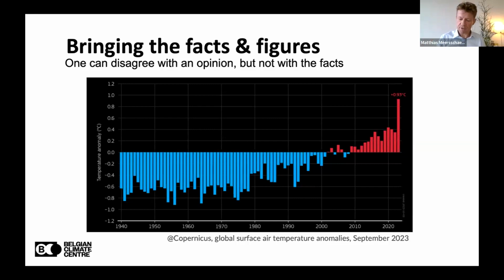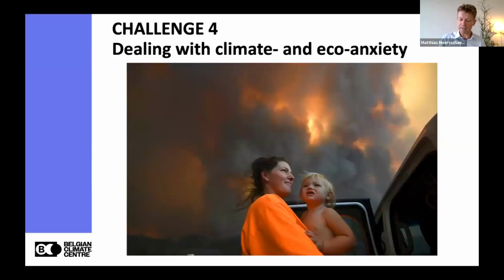And that brings me, I'm conscious of timings, to my last challenge that I want to talk about with you today. And that's the issue of dealing with climate and eco-anxiety. The last but not the least. You may be familiar with this photo. It's from a few years ago, Associated Press, wildfires in Australia in 2013.